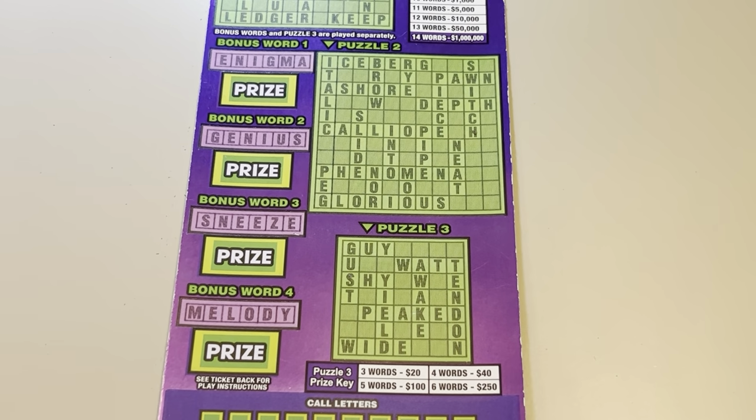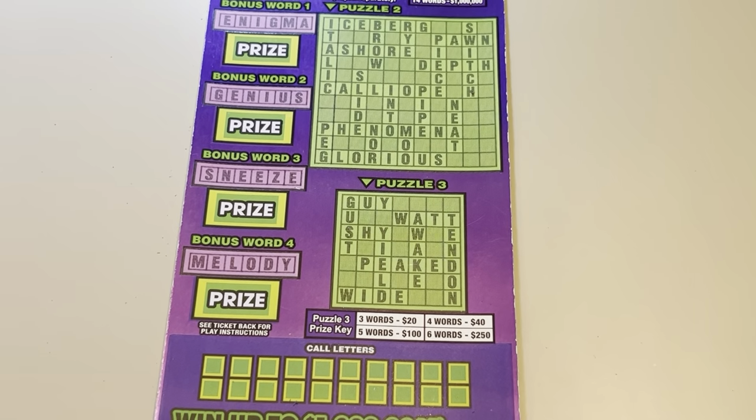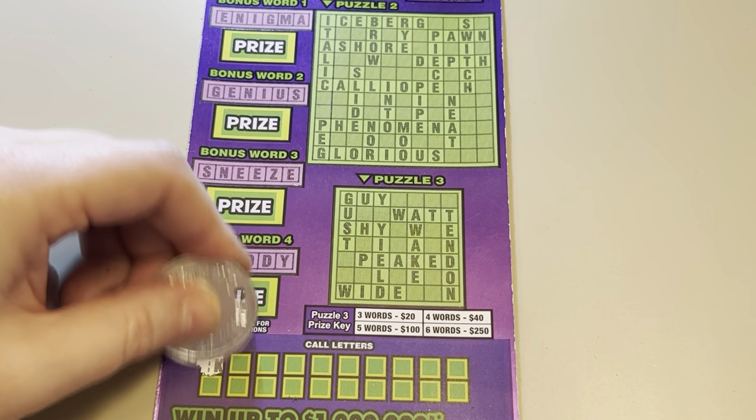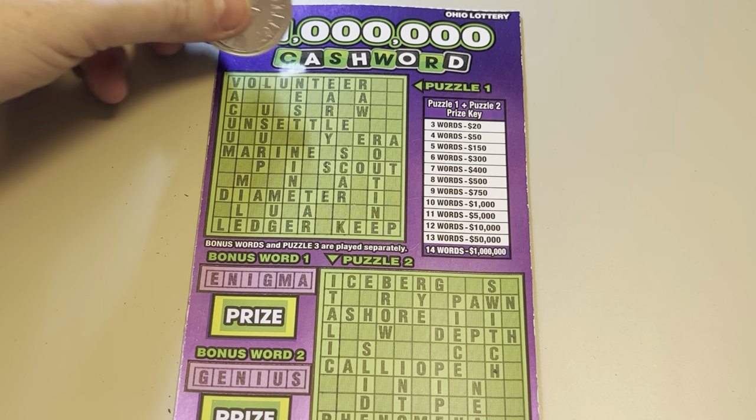Alright, so we'll just have to scroll up and down to get it all in there. Alright, so here's our letters at the bottom. Scrolled in for your viewing pleasure. Alright, we will start off with a K and a J. So we'll go to the top puzzle first. K and J.